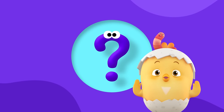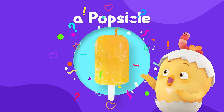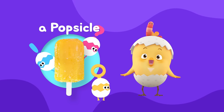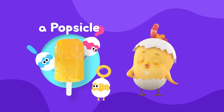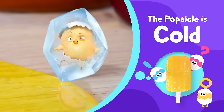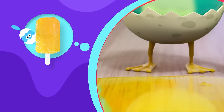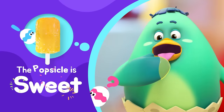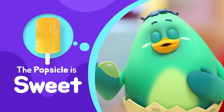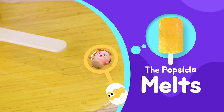Hi, Gomo. What did you meet today? Ah, a popsicle. What did you think of the popsicle? I'm curious. The popsicle is cold. Oh, it's freezing. The popsicle is sweet. The popsicle melts.